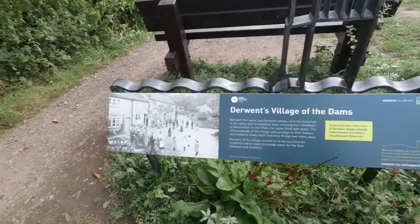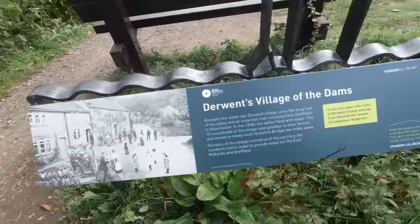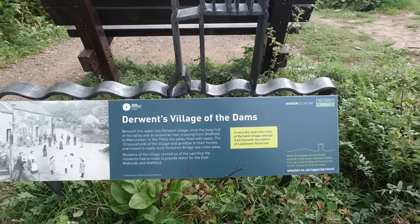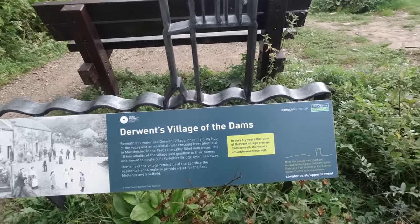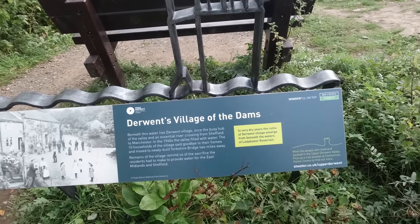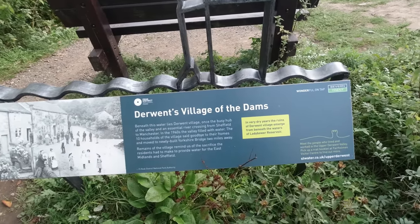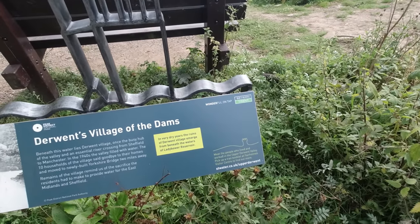Right, okay, so this is a little sign here, like a church steeple thing there, and the water underneath it, and there's an old picture of what the village was like back in the day. Derwent's village of the dams. Beneath this water lies Derwent village, once the busy hub of the valley and the essential river crossing from Sheffield to Manchester. In the 1940s, the valley filled with water. The 10 households of the village said goodbye to their homes and moved to newly built Yorkshire Bridge 2 miles away. Remains of the village remind us of the sacrifice that the residents had to make to provide water for the East Midlands of Sheffield. In very dry years, these ruins of Derwent village emerge from beneath the waters of Ladybower Reservoir.